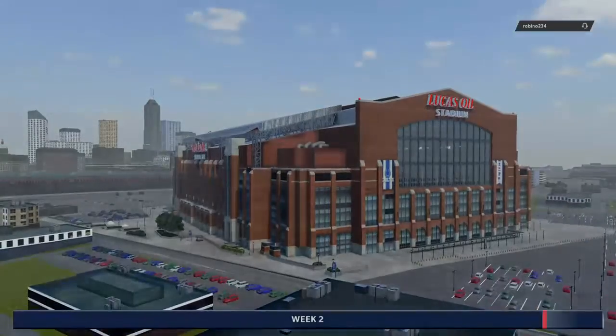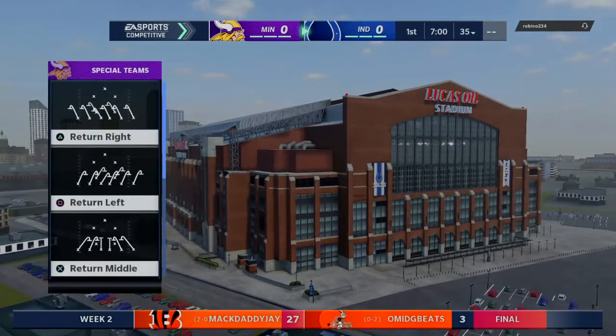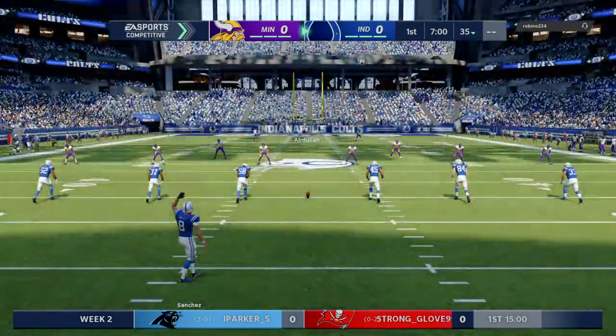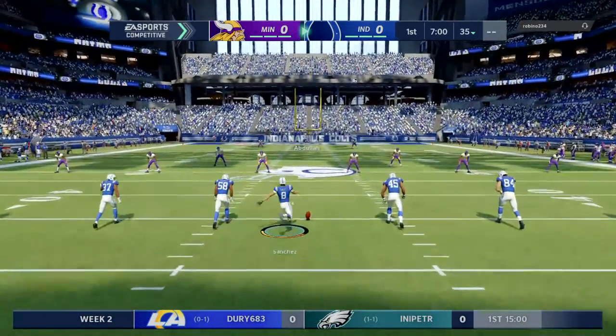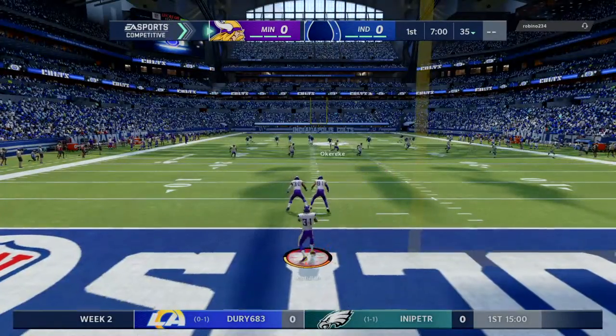That was the Colts emerging from the locker room to great fanfare here in Indy. They're ready to go as the Colts get set to match up with the Minnesota Vikings. Sanchez to kick off for Indianapolis. Two clubs here, each looking to rebound from a Week 1 loss, as we're underway on EA Sports.